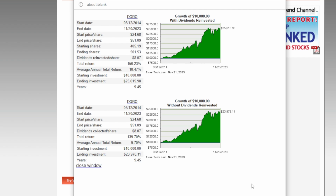So now that we understand a little bit more about DGRO, what the ETF is and sort of how it works, what holdings are in the ETF, and what the dividend looks like, it's time to get down to the real numbers. If an investor was to have invested $10,000 into DGRO back on June 12th of 2014, remember a $10,000 starting investment, that investor today, almost 10 years later, would have returned an average annual return of around 10.47%, which honestly I would be thrilled with. Anything over 8% in my book is pretty good.